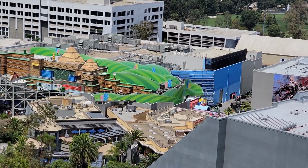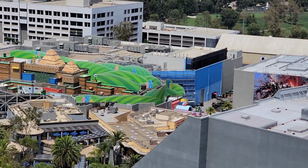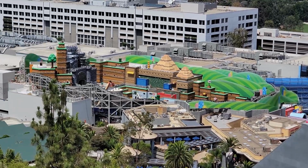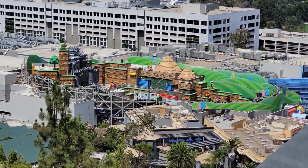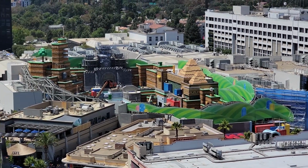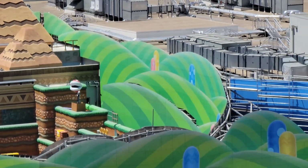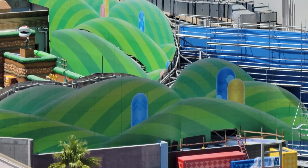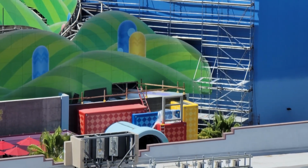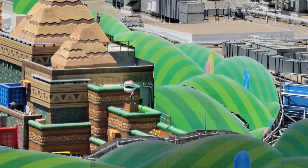They also started painting that blue building just last week, and it seems to be coming along nicely to extend the set eye lines. All right, let's go around and look at the other vantage point. And here's vantage point number 2 for Super Nintendo World. This is on the Starway. So we can see from here, around the corner and a little bit further, the Nintendo warp pipe right there is starting to come along nicely. And that building being painted.